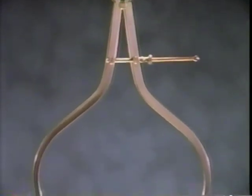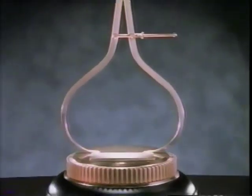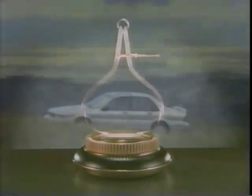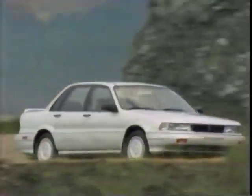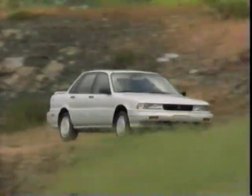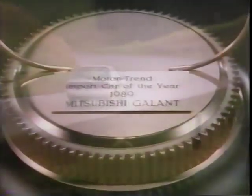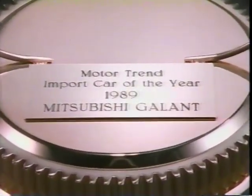Motor Trend's Golden Calipers, among the most coveted automotive awards in the world. Symbol of the accuracy, the measure, the care and thinking in the automobile that wins them. The Mitsubishi Galant, a car whose performance, comfort, and overall execution are aptly summarized in the Golden Calipers. The Mitsubishi Galant, Motor Trend Import Car of the Year.